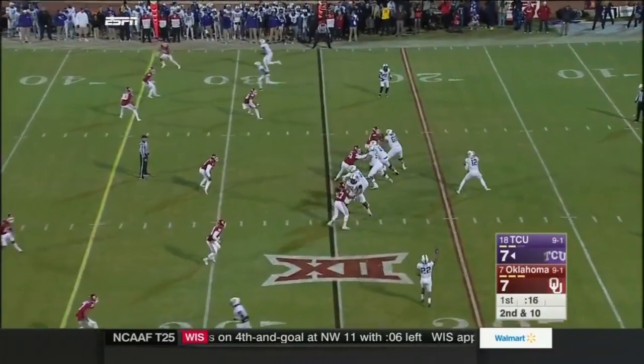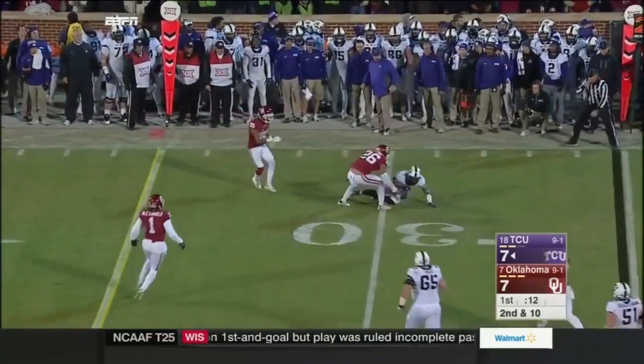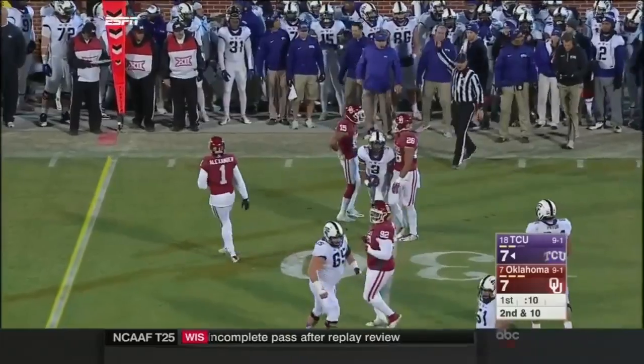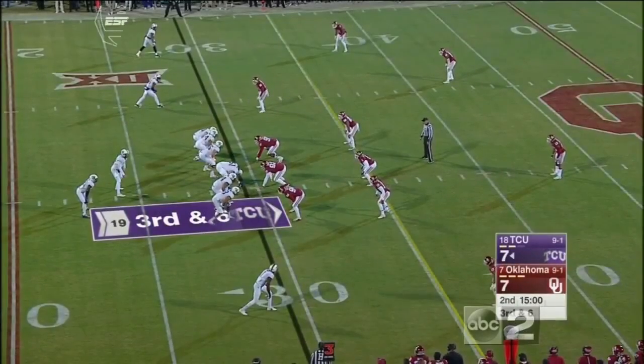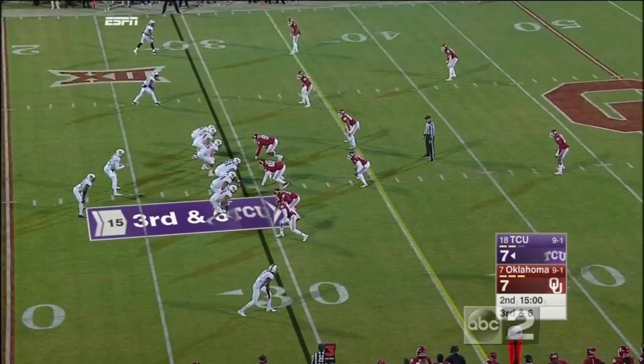Empty backfield here on 2nd and 10. Pump fake to the right. Going to go that way anyway, out in the flat. And slipping down before he could get to the 30, Sean Nixon. Tie game between the Horned Frogs and the Sooners. The 3rd down and 6 right now for TCU.